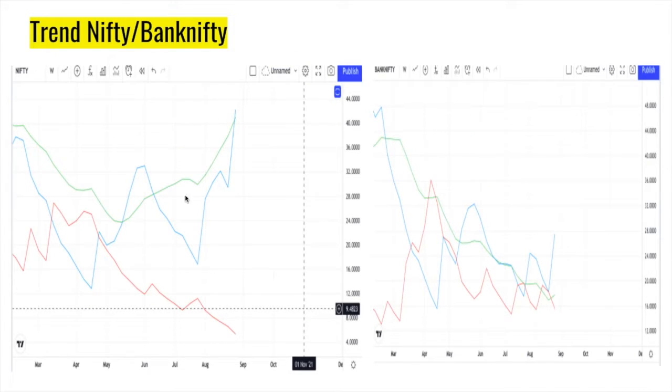Look at the trend indicator ADX. Green indicates the strength, and blue indicates whether it is bullish or bearish. It is bullish with heavy strength. On the right, Bank Nifty is bullish and its strength has started rising, and both are on the weekly. Mind that weekly, daily and monthly all have trend indicators which have turned and are rising in strength, already in the bullish zone.